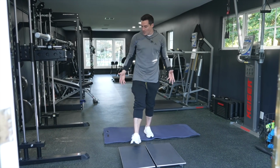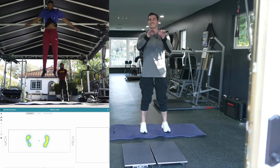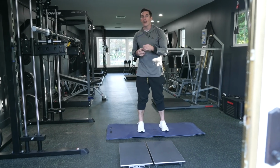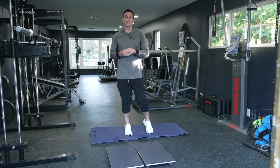And then to layer on top of that, we have pressure mapping. And so we can do different balance tests, we can do jump tests, and it shows us exactly where the foot pressure is at, and we can help identify areas that they might be at more risk for injury, so then we can really tailor the program and give them the exercises that they need the most.